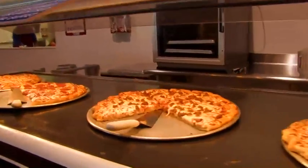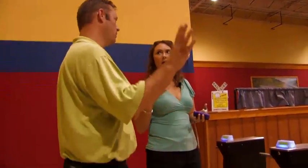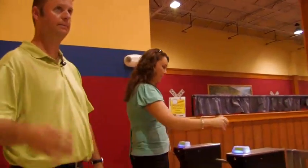So they have a lunch buffet, and it's very good. Italian. You can get pasta, pizza, salads, ice cream. So basically, you can come here all day and eat and play. Yep. So let's do it.